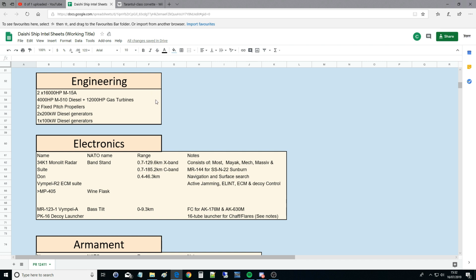On to the electronics. We have first of all a 34K1, a Monolith radar suite, NATO reporting name Bandstand. It's a suite because it's a series of interconnecting radars. We have 0.7 to 130 kilometers, about 70 to 80 miles, in the X band. Also a 0.7 to 185 kilometer range in the C band. Consists of, do you want to go through what it consists of, Daichi? You understand that a bit better than me.